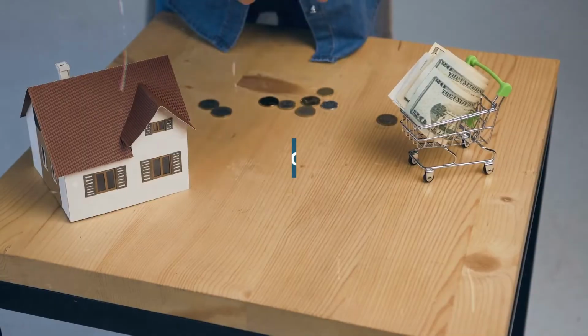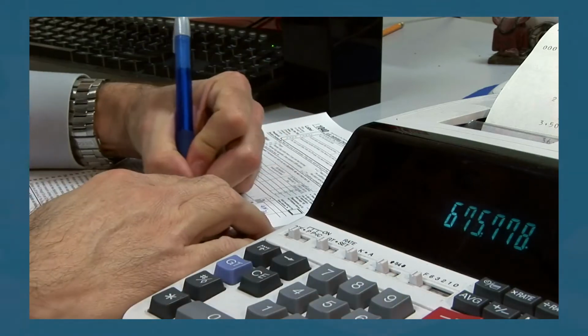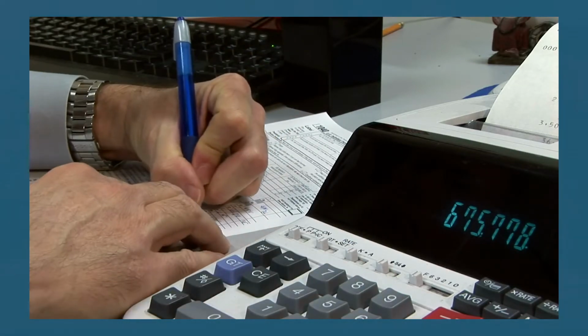The other thing is, Mr. or Mrs. Buyer, do you know how much you need to bring to the closing table? That again is often coordinated with the lender, and in our area, the title company really gives some of the ultimate numbers because they calculate the taxes and the HOA, which the lender is really going to kind of guess on based on their research already.